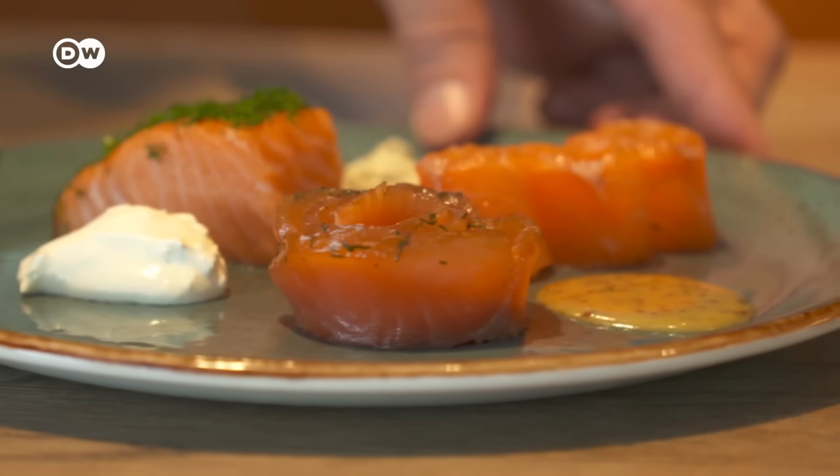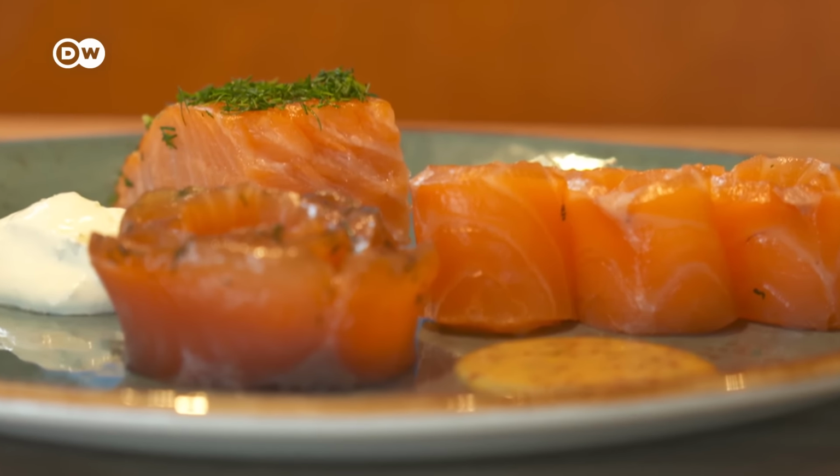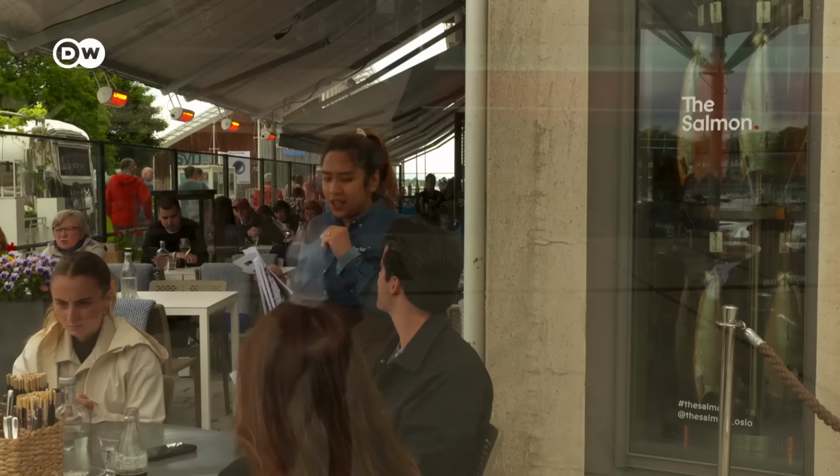Don't miss trying the smoked salmon. It comes from one of Oslo's best smokehouses where the salmon is hung to mature. So then that makes a little bit of difference. It's more old style than having it laying. So we are very focused on having it hanging, and we have some secrets also that we are not sharing, but you can come and taste.